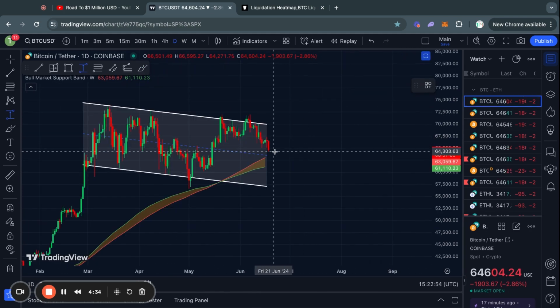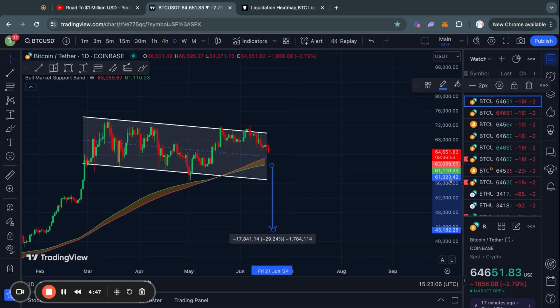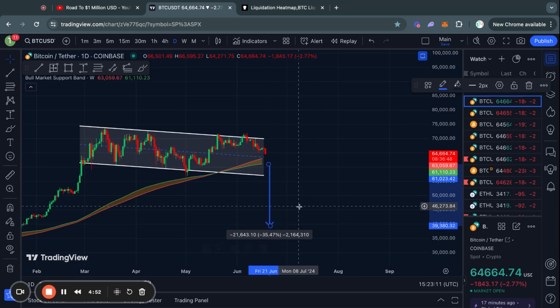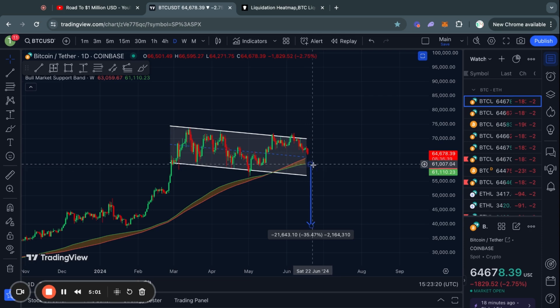So coming back to this, what does a 13 to 35% move to the downside look like? Well, 13% would be about 53K, roughly speaking, and 35%. I have to adjust my chart here because it's so crazy. 35% would be about $40,000 for Bitcoin if we confirm a break below the bull market support band right now.